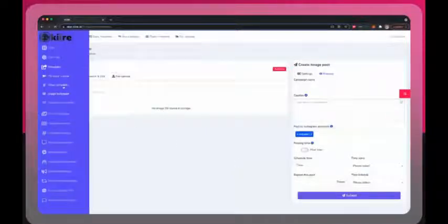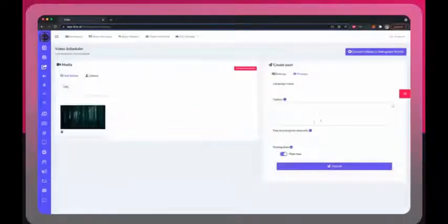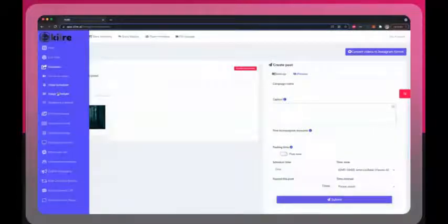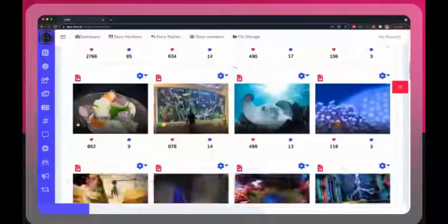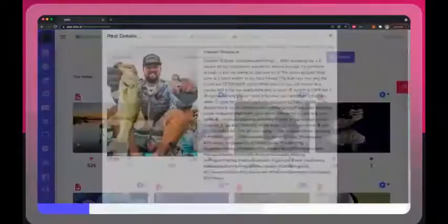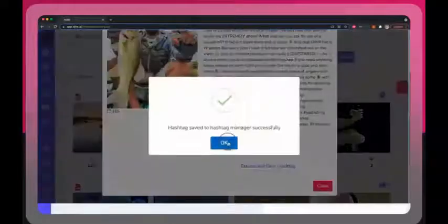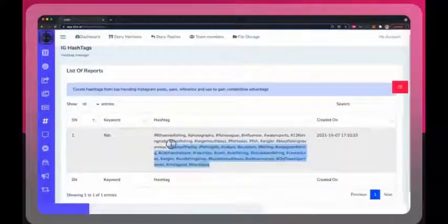Secondly, you can do the same with videos. Exactly the same process. Upload your video, give it a caption, post now, or schedule it for later. Then Kiire also helps you research Instagram trends and lets you manage multiple categories of hashtags that you can later use in your captions to get more followers, more discoverability.